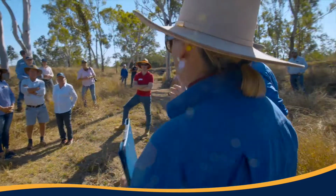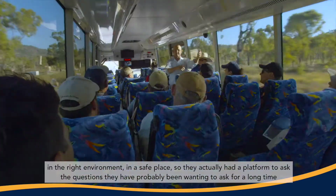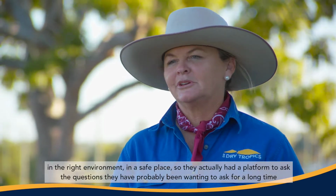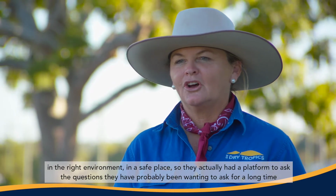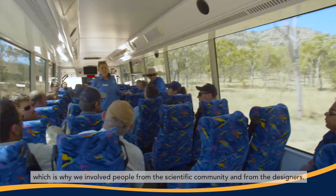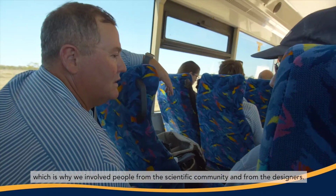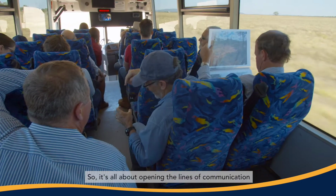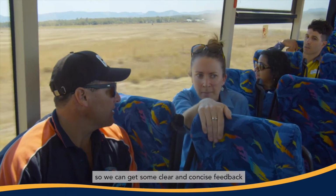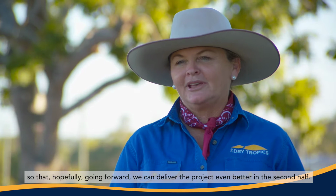Essentially the objective was to put as many people that were interested together in the right environment, in a safe place, so that they actually had a platform to ask the questions that they've probably been wanting to ask for a long time, and to make sure that we had the right people on board to answer those questions, which is why we involve people from the scientific community and from the designers. So it's all about opening the lines of communication so we can get some clear and concise feedback, so that hopefully going forward we can deliver the project even better in the second half.